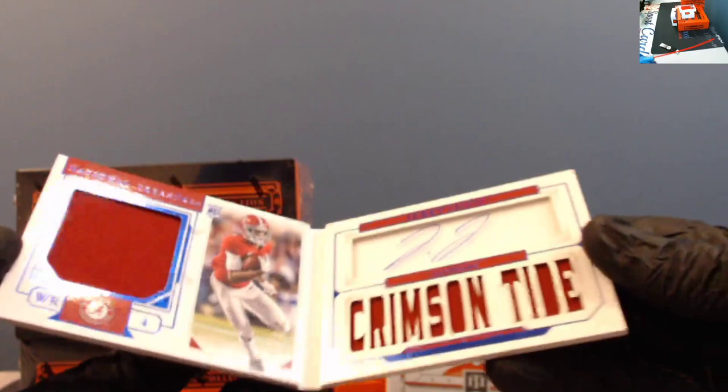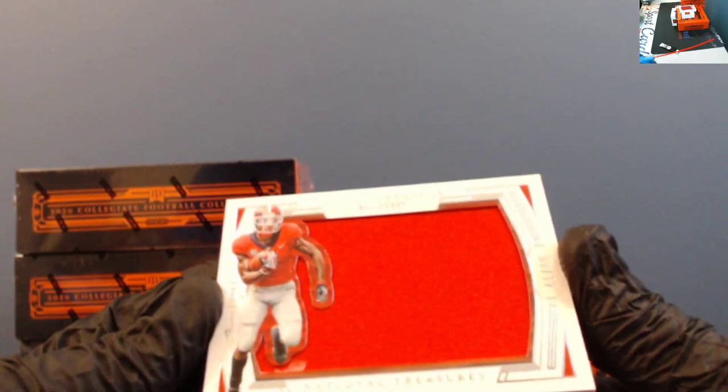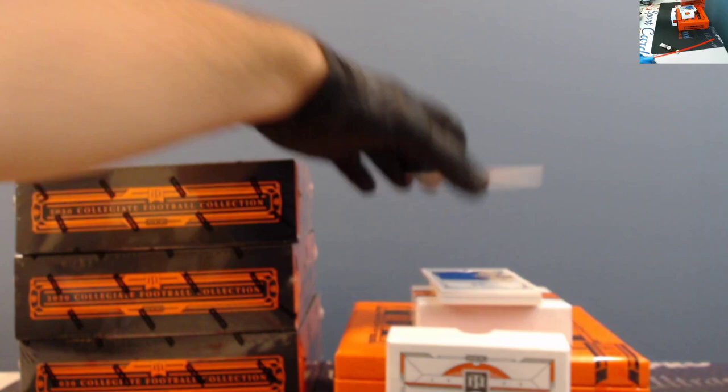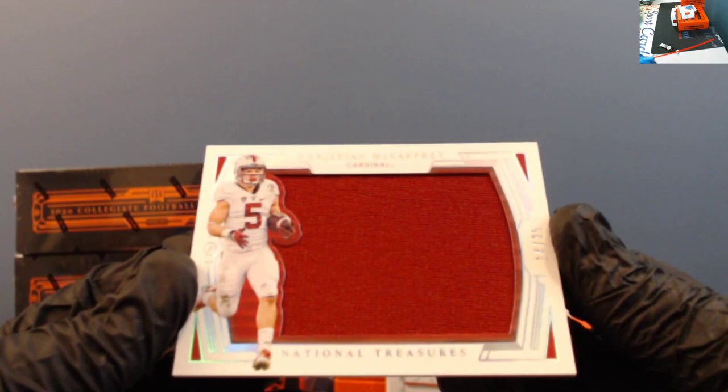Crimson Tide. Out of 99, Jumbo jersey piece for Mecole Hardman. Two Hardmans already. 14 of 25 jumbo for Christian McCaffrey. 14 of 25 McCaffrey.